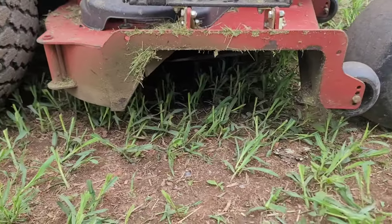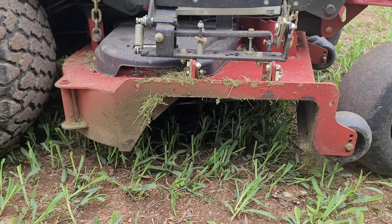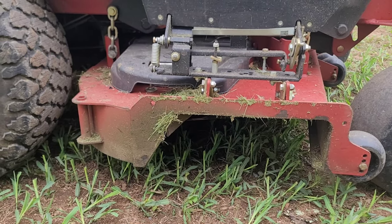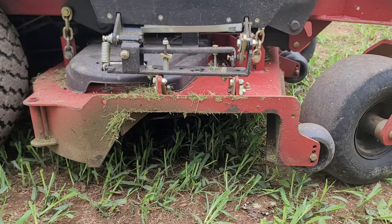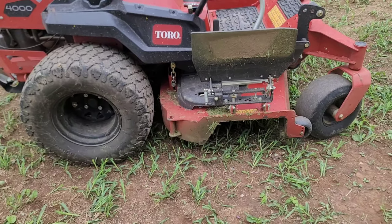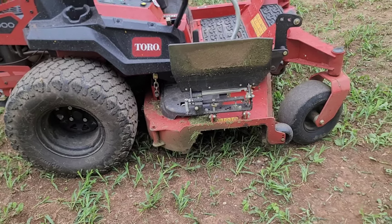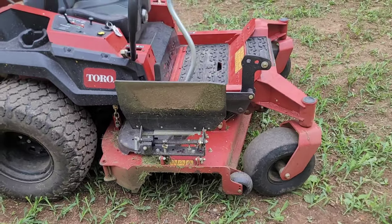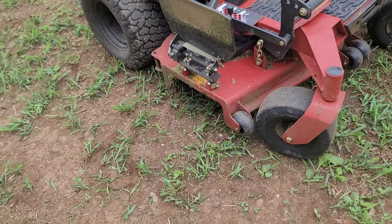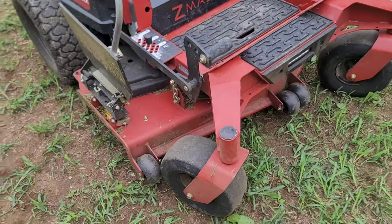This deck throws the grass twice as far as the Skag. You may be like, oh, well, why is that a big difference? When you're going on different properties, doing tall grass, it definitely makes a difference how the grass disperses. You want to make sure that the grass disperses enough. That way you don't have to cut it so many different times. So this deck stripes good and throws the grass super, super good.